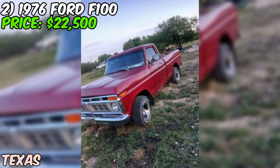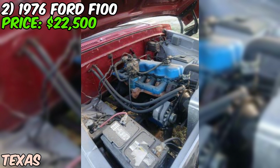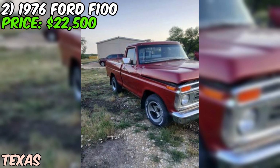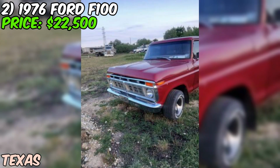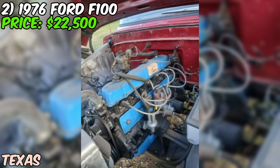For context, you can typically find good condition F100s from this era in the $12,000 to $18,000 range, depending on restoration quality and modifications. The red paint looks clean in the listing, and having the original short box configuration is desirable, but without more information about the truck's history or condition, it's hard to justify this asking price. If you're seriously interested, you definitely want to see this truck in person and get thorough documentation of its history and any restoration work that's been done.